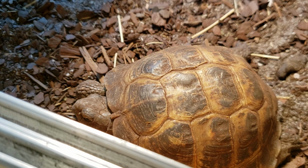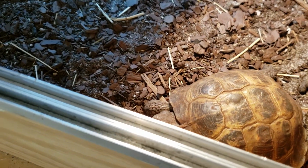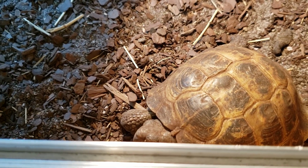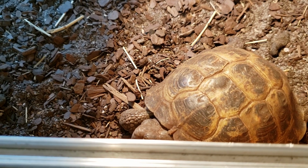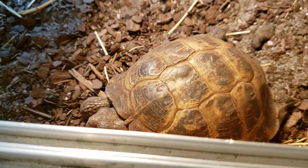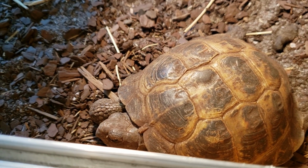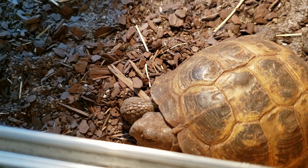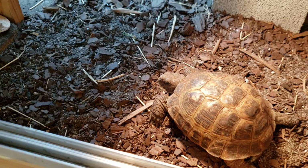On the opposite end of the spectrum, we have Tortellini, my Russian Tortoise. He gives me no issues. He's always such a great eater, although lately he's been a little particular. He's been very anti-mustard greens. What else? There's been a couple other things he's been very anti, and I have to kind of wean him off some of his current favorites so he starts accepting more stuff. That's really the only main concern I've ever had with Tortellini. But yeah, they're great pets.